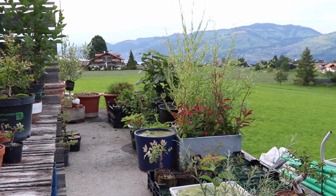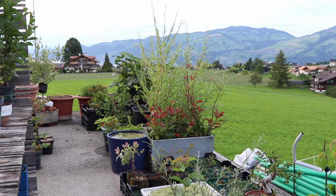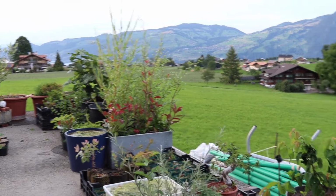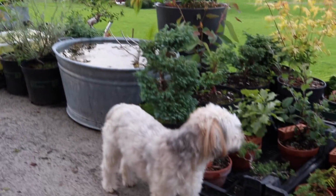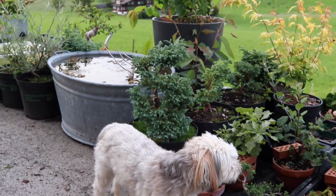Today I'm just going to give you a short update on what's been going on. I know it's been a while, and I haven't disappeared or anything. I have my little doggy here with me, Naya. She loves being outside here.